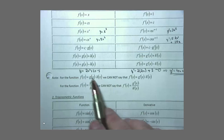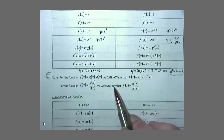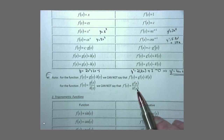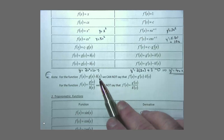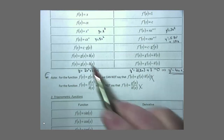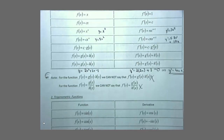Now, for a function that is being multiplied, or divided, it does not work that you just take the derivative of each part of the product or each part of the quotient, and that'll be your derivative. It doesn't work like that. There are special rules, called the product rule and the quotient rule, and these aren't it. You can only do this sum difference rule, take the derivative of the first one plus the second one, if you're adding or subtracting these guys. When you're multiplying them, don't worry, we've got section 2.4 to worry about multiplication and division.